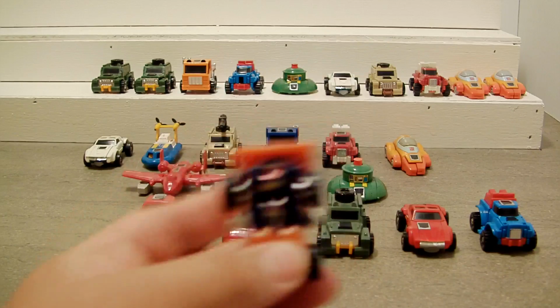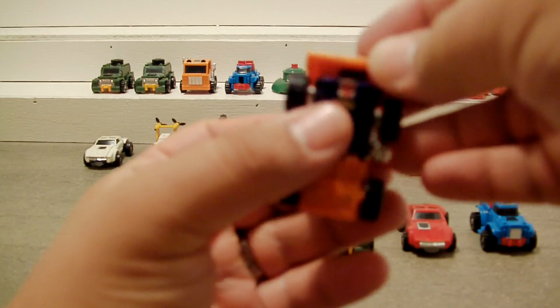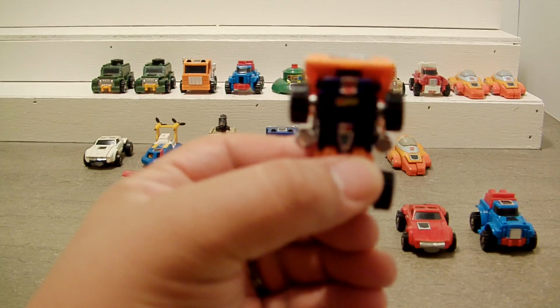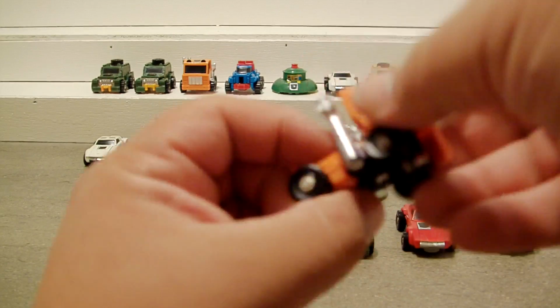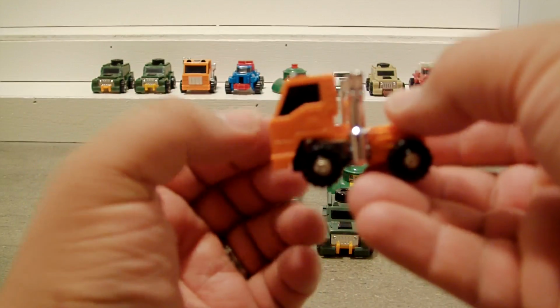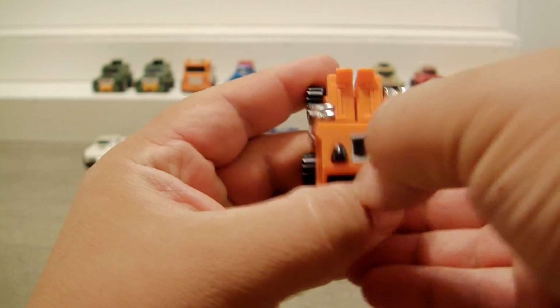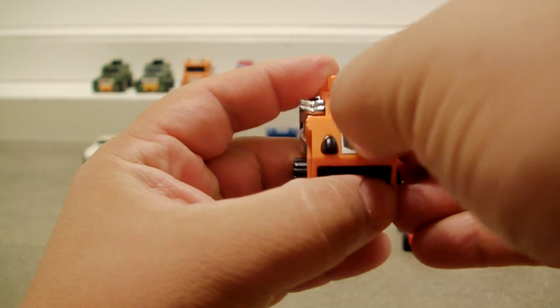This here is Huffer. And why is he my favorite? I don't know. He had a lot of attitude, and I remember in episode 2, Optimus Prime falls down a mountain, and he actually picks up the trailer for him, which I thought was really cool. So anyways, you can see he's a little truck. He's an orange truck, and he has his rope sign there, which is still carried even 20 something odd years later.